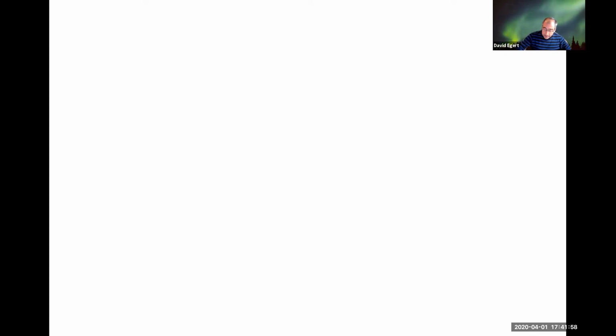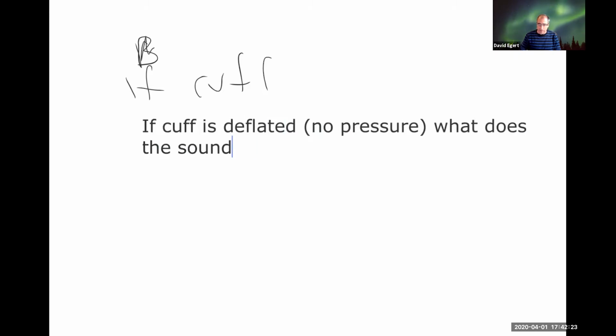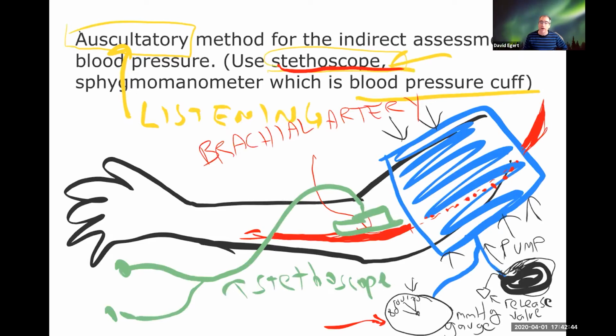So in the beginning, if the cuff is deflated, no pressure, what does the sound of the brachial artery sound like? So what do you think? If you have no pressure in the cuff, so there's no compression on the brachial artery, and you've got the stethoscope, you're listening, what do you think you're going to hear?